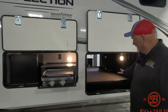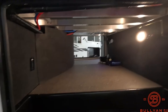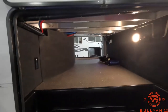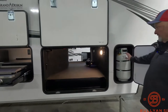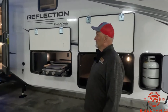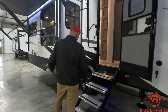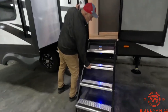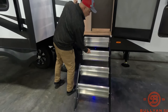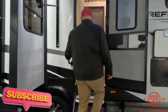And here's the other side of that big pass-through. There's a plug-in there. Battery shut-off. There's a light in there. This one comes with two 40-pound LP tanks that, of course, we'd fill up for you. These stairs are easy to clean, which is a nice feature. Let's go on in.